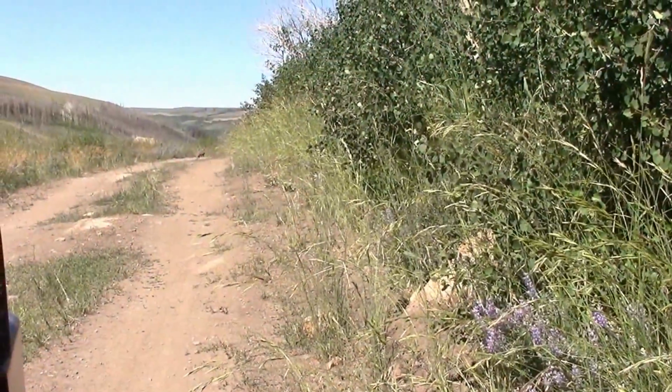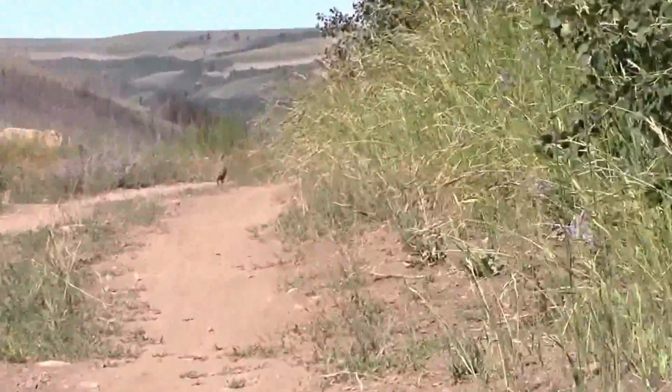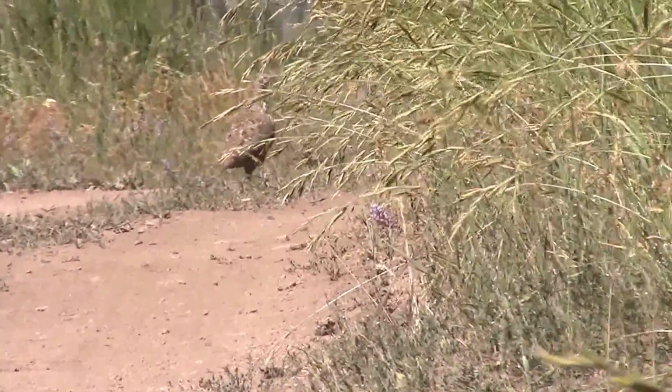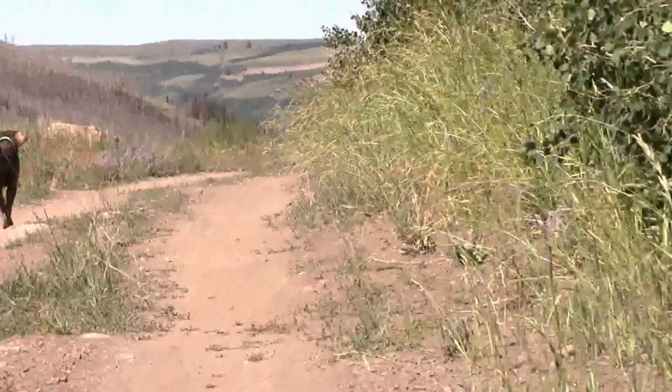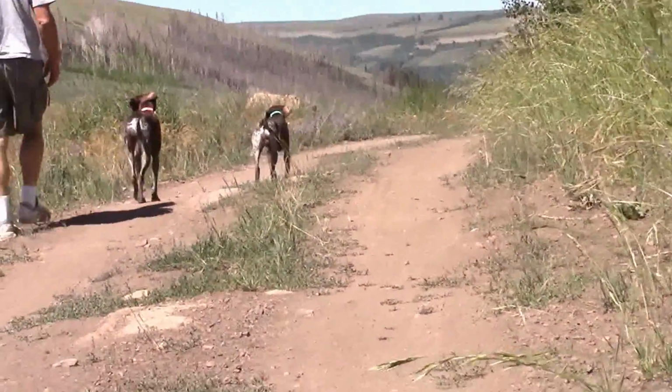We have some more sage hen right there in the road. Whoa. Gonna let. Got him. Pretty cool. I'll watch him. He's working the dogs right now. He's making them really go slow.